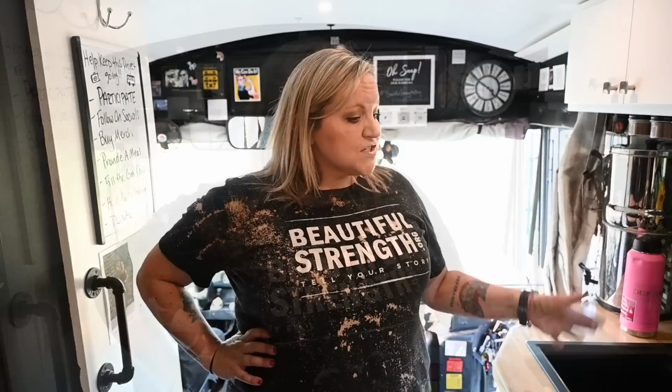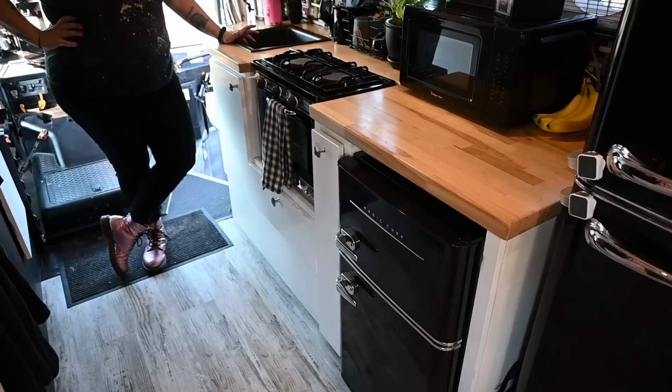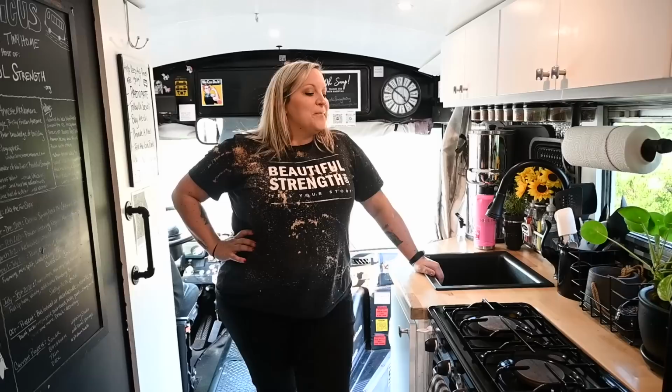So first up, I wanted to make sure that I had a full kitchen because I was gonna be living in it full time. There are definitely things that I have changed in the bus. When I first moved in here in 2021, I didn't have solar, I didn't have refrigeration all the time, so I ate a lot of ravioli and gained a lot of weight. But now I have a refrigerator, which is kind of nice.